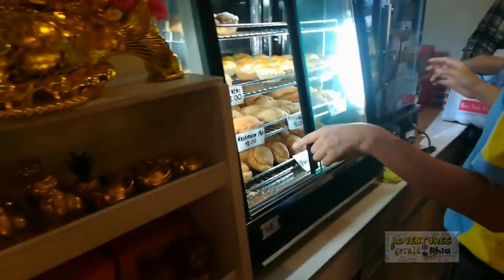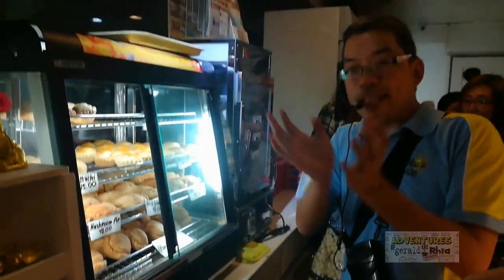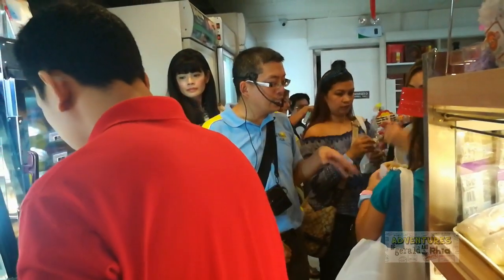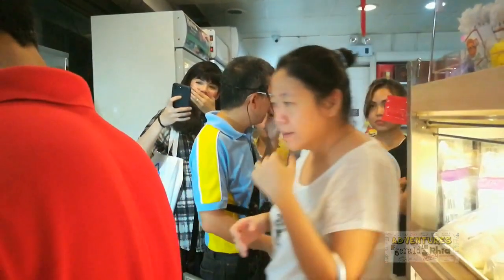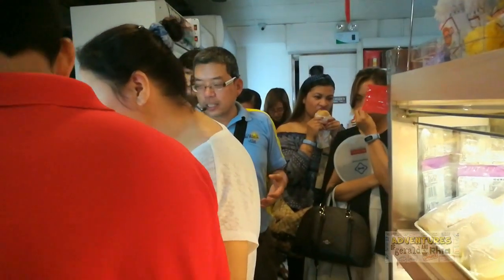Malaki siya, ito siya. So tell me if you want to get one each or you just want to share. Yeah, it has mushrooms and it's tasty by itself. They're famous for that, yeah. But I'd also like you to try their other stuff. Empanada. You have to eat it while it's warm.